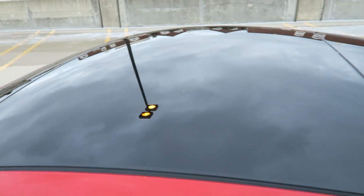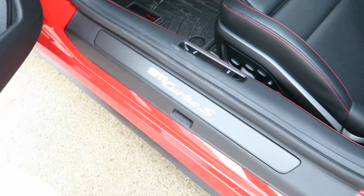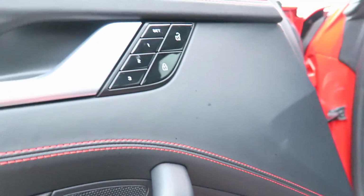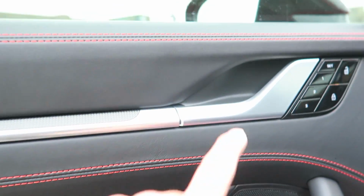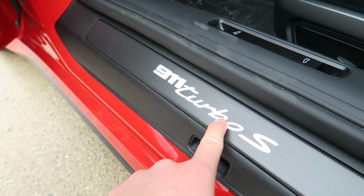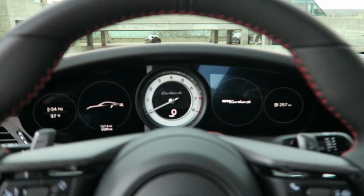I believe you can get a carbon fiber one. The inside of the Turbo S has an upgraded Burmester sound system, black with red accent stitching. Nice carbon fiber trim here. It's like a satin stealth carbon fiber weave finish. Same with the sill plates that light up. All right, let's hop in the car and show you guys inside this Turbo S.